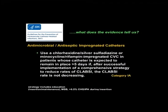So back to our evidence. Well, and today we're going to talk primarily about the new technology with the chlorhexidine catheter. But what does the evidence, what does the CDC tell us we should be doing about this? Well, this is a Category 1A recommendation, and it recommends using an antimicrobial or an antibiotic coated catheter if the patient is expected to need it after 5 days.